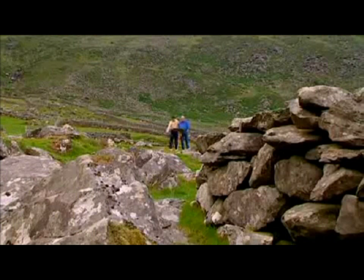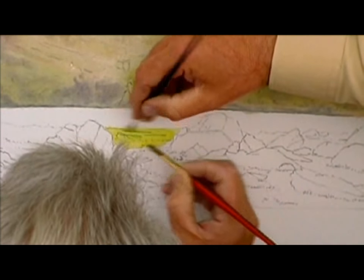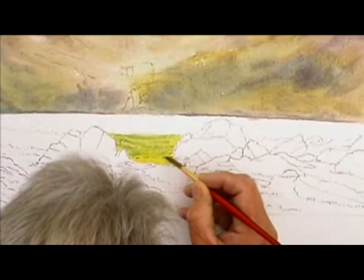Yeah. Just very quickly with this second colour of Windsor yellow with more Windsor blue this time and a tiny bit of light red. I'm just going to brush across like that. Now keep pulling them horizontal until you get to the rock itself.